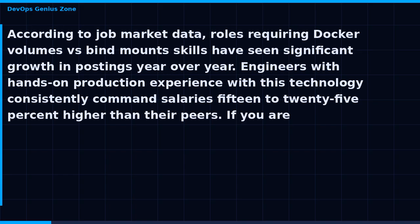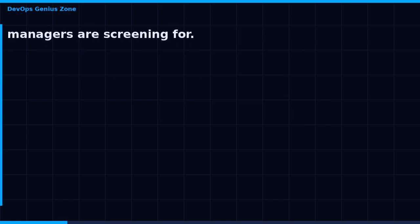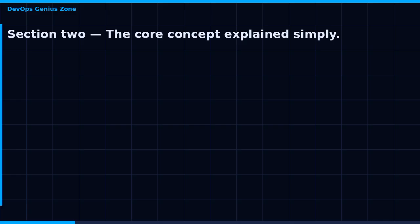According to job market data, roles requiring Docker volumes versus bind mounts skills have seen significant growth in postings year over year. Engineers with hands-on production experience with this technology consistently command salaries 15 to 25% higher than their peers. If you are targeting roles at US tech companies, FAANG, startups, or enterprises, this is not optional knowledge anymore. It is table stakes. And if you already have some experience with it, this video is going to help you understand it the way a senior engineer does, which is exactly what US hiring managers are screening for.